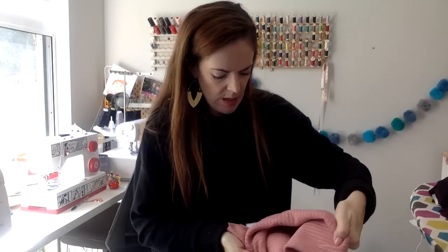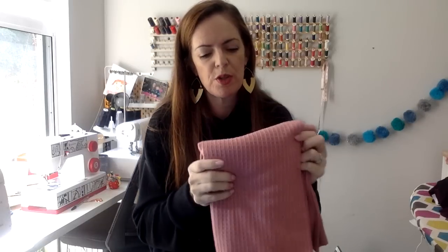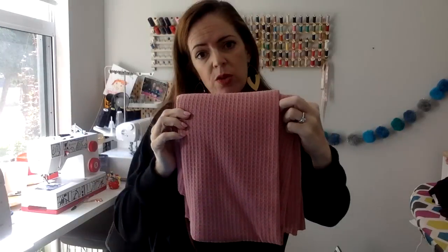Okay. Now, I've got 4 different pinks here, and I'm going to show you them individually. Then I'm going to try and put them all together for you because they're a little bit similar. So, this one is pink. Just pink. I think we had this one last year. This is one that we've had before. So just good old pink waffle knit, and I don't have a matching thread for this one. It's the prettiest pink.